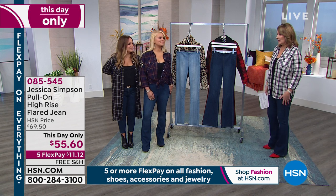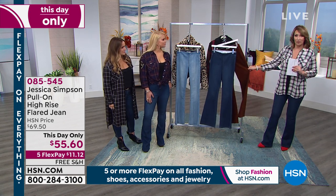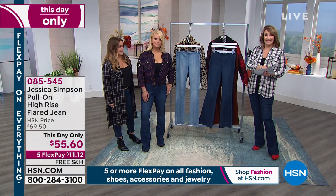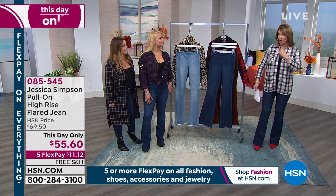If you're ordering the jeans, we're getting very limited. I think the saddle might be gone. We're in broken sizes here. They're all limited across the board, so please don't wait if you're thinking about getting them. That is a this-day-only price. It will be expiring at midnight. That's a great price.